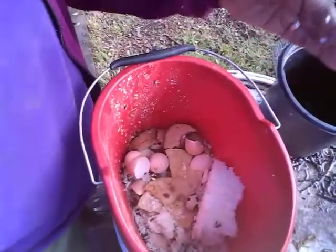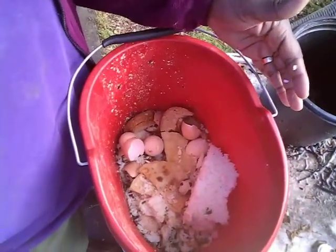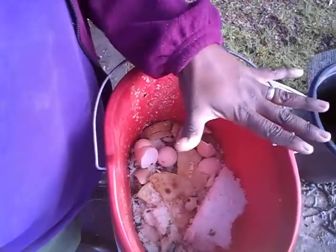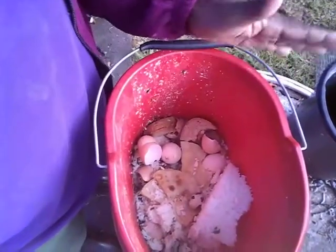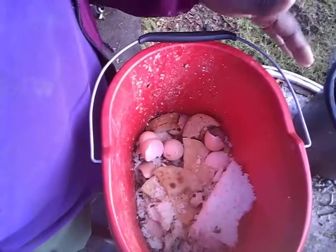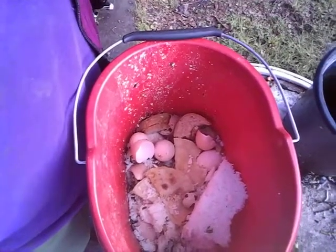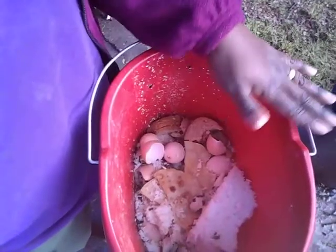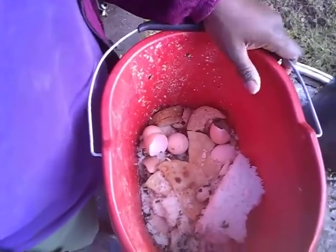Anyway, I'm just going to show you how I prepare this. This is actually our scrap bucket. This is what we use just for scraps inside the house. My only wish is that it had a lid, because there's a lot of times when they put stuff in here that's not really bad smelling, not rotten food for sure, but just stuff that I don't really want to smell all day sitting in my kitchen. So I wish it had a lid, but basically this is it, just a regular bucket.